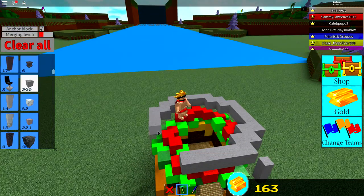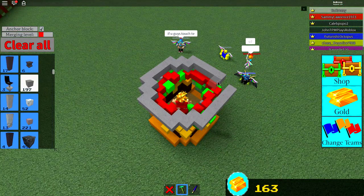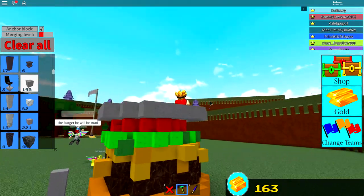If your burger doesn't look tasty and people don't go, oh my goodness, you're so cool, you have an amazing burger, then you're doing something wrong, because let's be honest, this burger looks amazing. You and I both want to bite it, but we can't. So guys, that is the top of the burger.